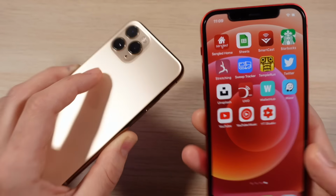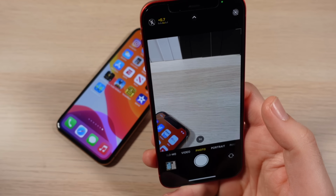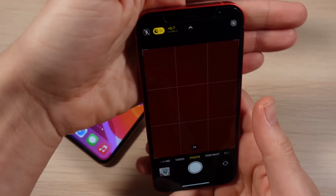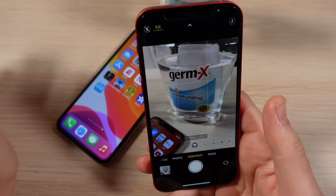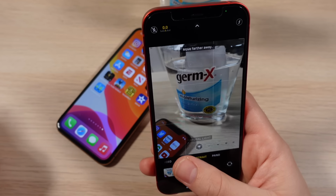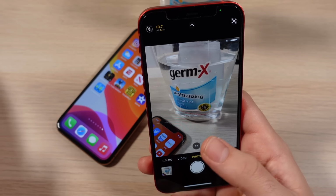Now, the iPhone 12 actually does have a better aperture than the iPhone 11 Pro has. So when you are taking night photos, you might get a little bit of a brighter photo. In addition, when you're doing portrait mode, you might get a little bit better blur in the background. So do keep that in mind. That will happen.